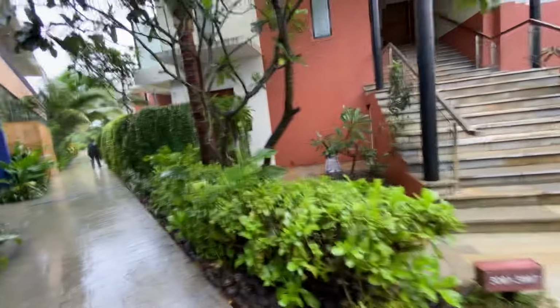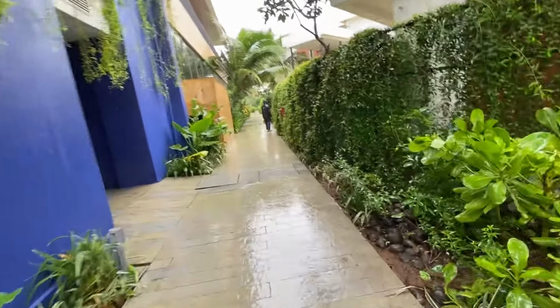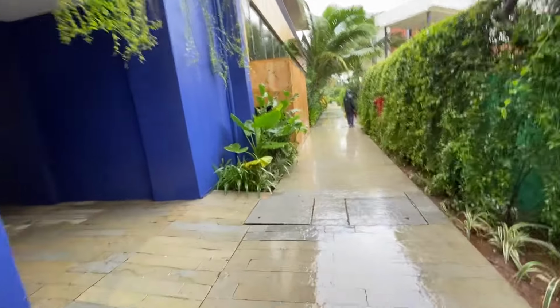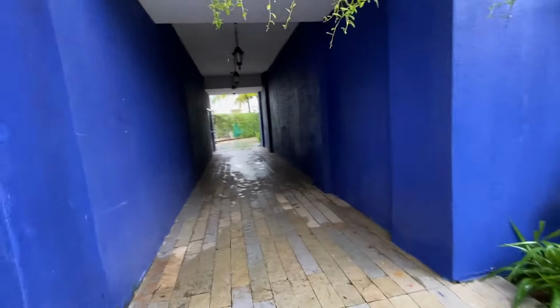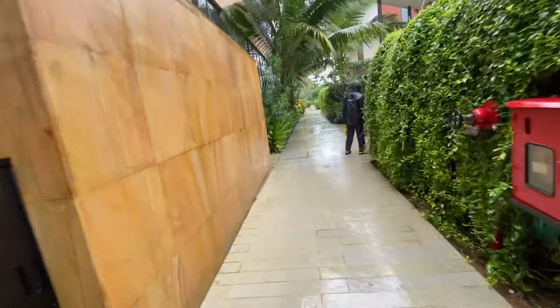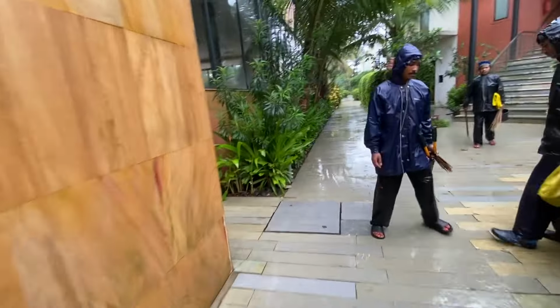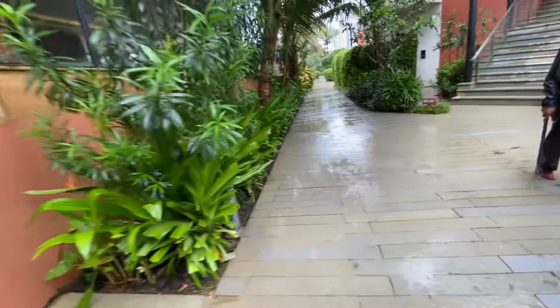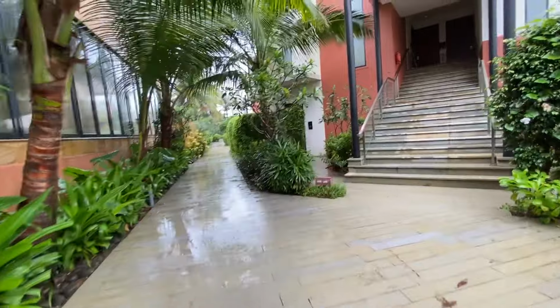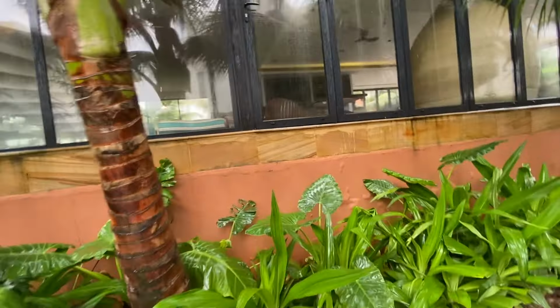These are again stairs they have. Those are like private pool villas. It's a pretty place. They have people constantly cleaning the place, so very well maintained. Stays, yeah.